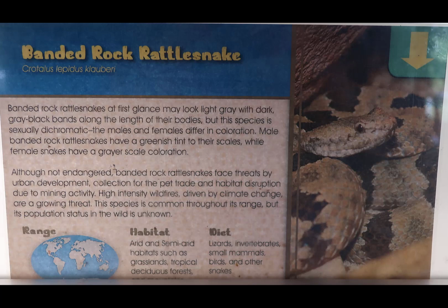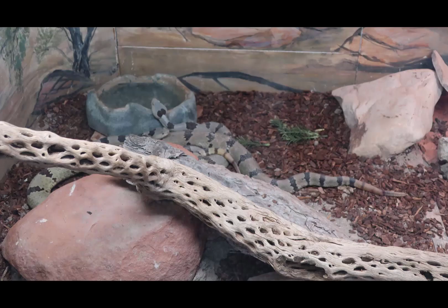In Southern California, San Diego County, west of the mountain ridge lines, we have numerous species of rattlesnakes. I've never seen a banded rock rattlesnake, never heard of one before. This explains that they are in the southwest United States. It looks like it's Arizona, Utah, Nevada, that type of area. And it talks about their coloration. There's a slight coloration difference between the males and the females, with the males having a greenish tint to their scales.